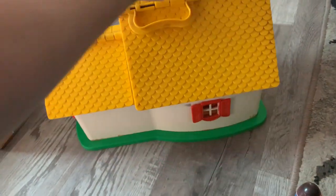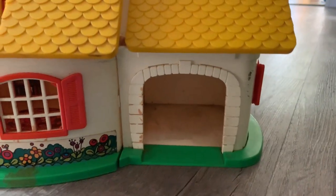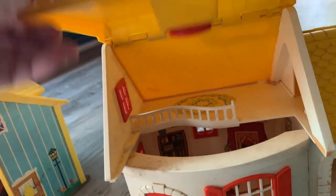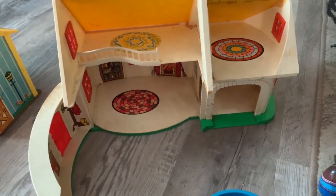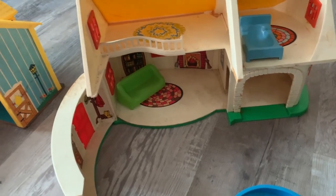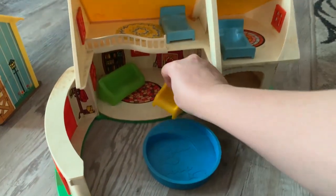Just turn it around here. So that's the back. The side. And then the front. So there's like a little garage there. And then a door that can open and close. Okay, so we'll just open the top. I don't know what accessories go with this one either, but let's put some of the Weeble accessories in here. So we've got like a couch and a bed. Here's another bed. I'm gonna put, let's see, there's a pool. And a chair.